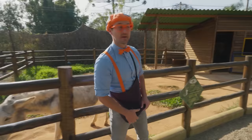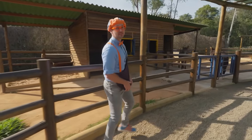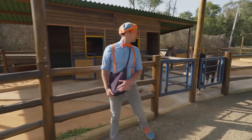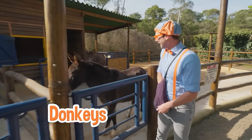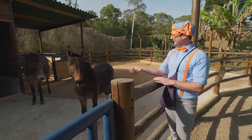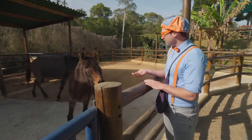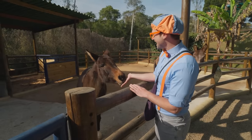I heard there's some real donkeys right over here. Wow, jumentos and donkeys? Yeah, they're related to each other. But these, they're donkeys! Hey! Whoa, are you hungry too? Do you see how big its ears are? Oh, here you go. Do you want a nice snack?